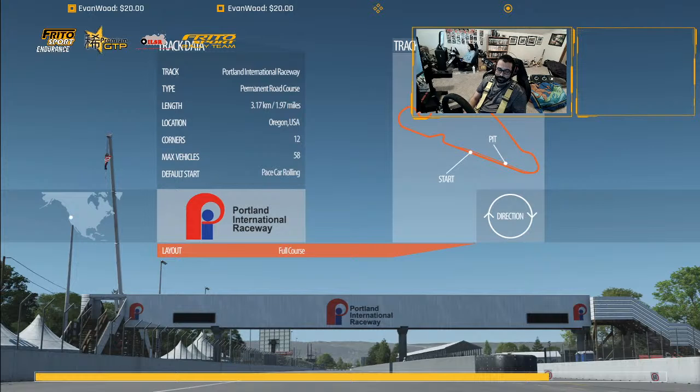So here we go. Okay, we're almost loaded in there. Let's hope that the title doesn't crash. We've had some issues here at PIR, so hopefully they've taken care of that and fixed it.